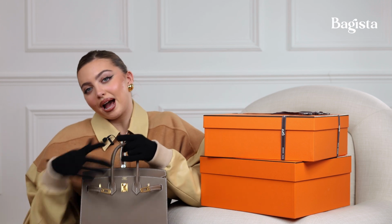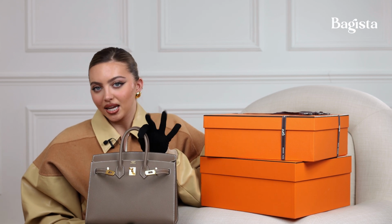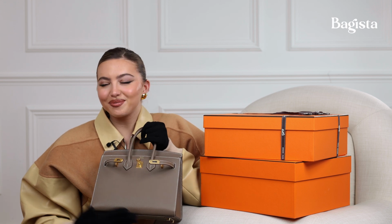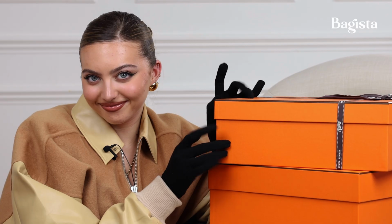This is also a bag that can be dressed up or dressed down so amazingly, and she is such a staple in your collection, especially with the gold hardware. She's just so beautiful. We love her.